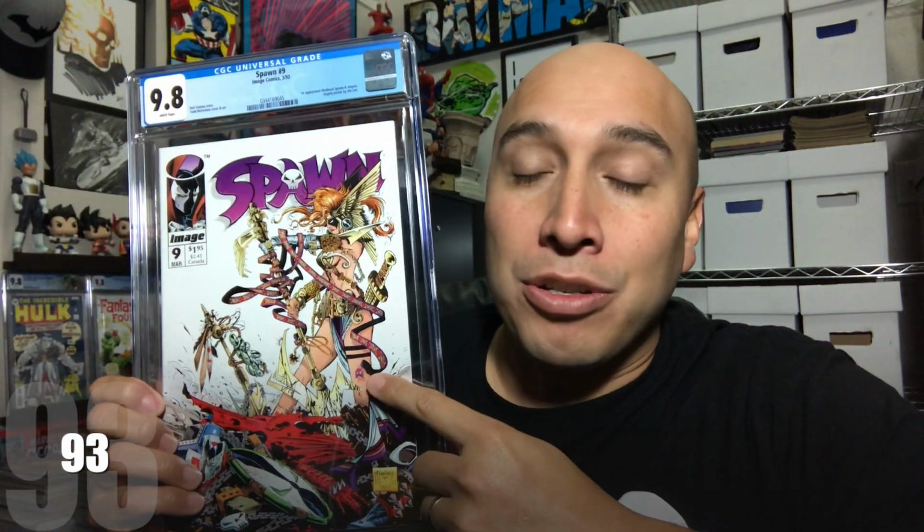So here we go. This is book number 93. And this is Spawn number 9, the first appearance of Medieval Spawn and Angela. All right. Really interesting thing about this book. Okay. So Neil Gaiman and Todd McFarlane get together and create this character, Angela. And they kind of have a falling out and they kind of fight over the rights for this character. Neil Gaiman wins, sells the character to Marvel, and she now becomes Thor's long-lost sister. So this is the first appearance of Angela and Medieval Spawn, all right? So it's a double key book.